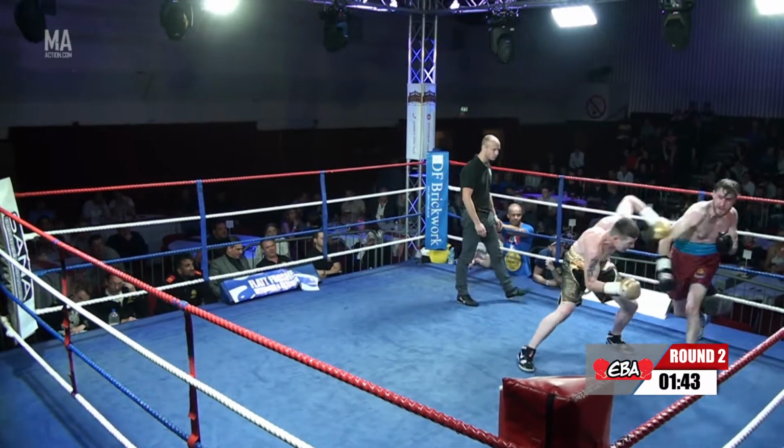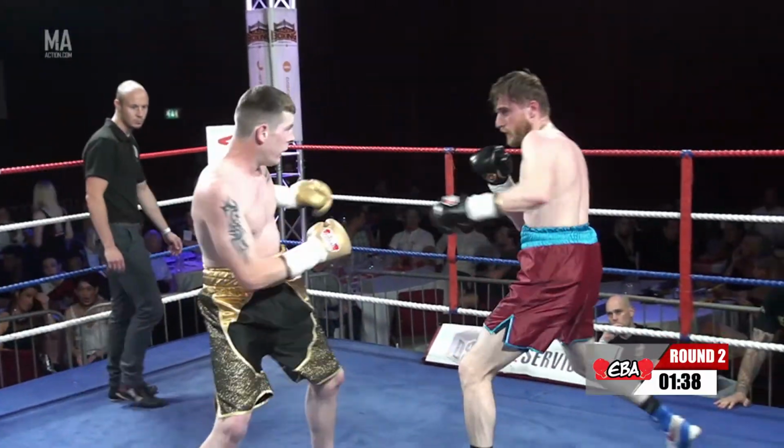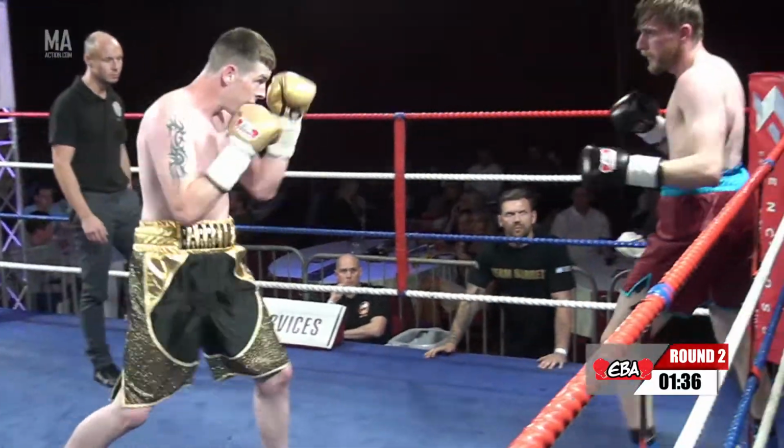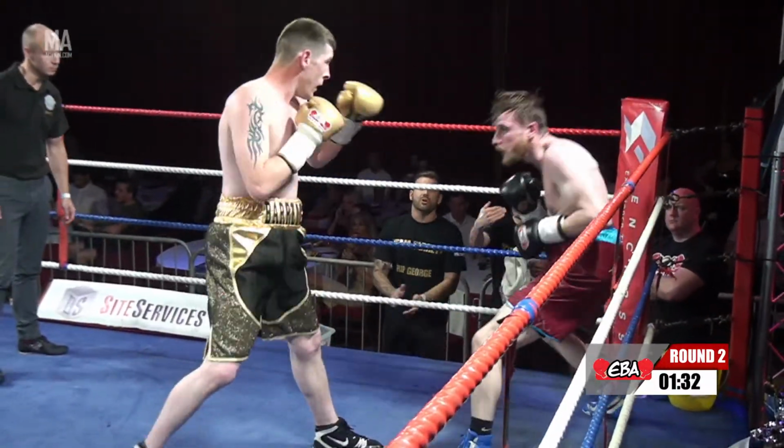I like Tom's double jab. He doubles up that jab very well. The only risk with that double jab, a double jab isn't a very effective shot, is that Richard throws that right hand very successfully over the top. So he's looking to dip under and he'll throw a shot out of that.